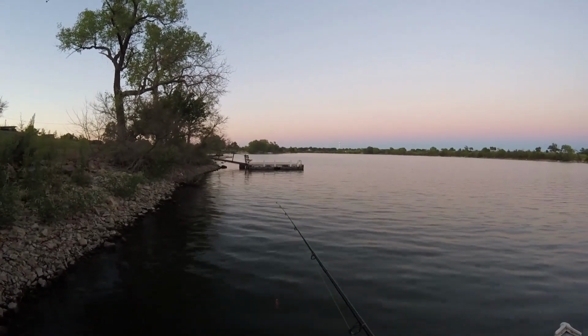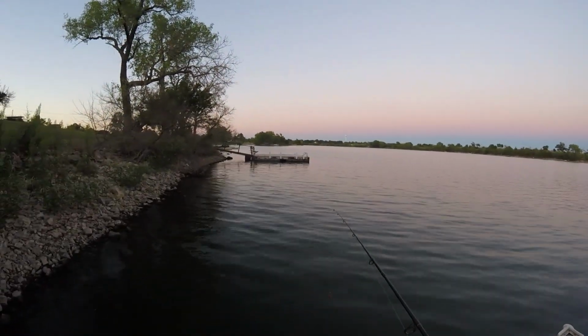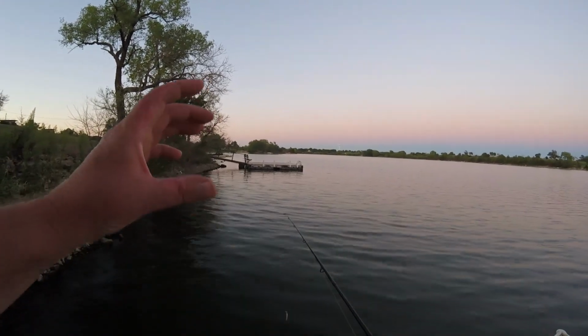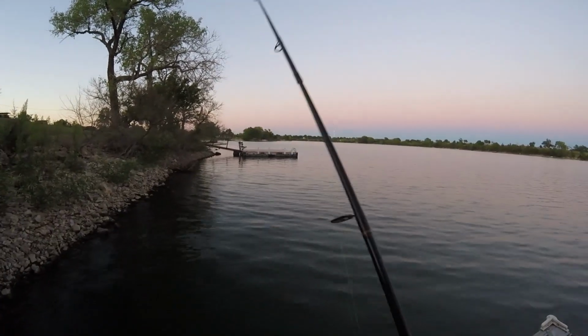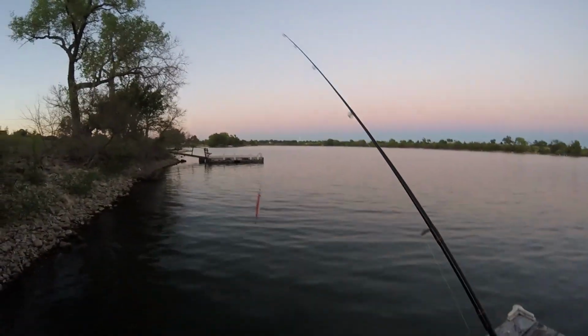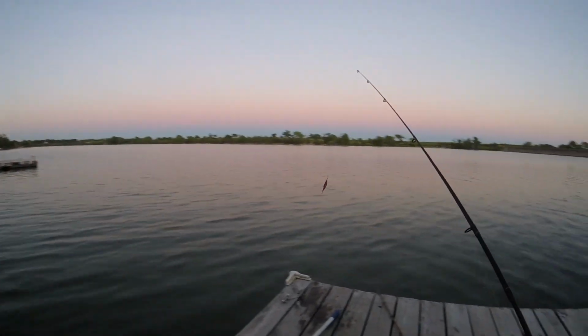See what happens when you get too greedy? It's not good for you. I was getting ready to cast over there, but he's choking. He's got like a big old bluegill stuck in his mouth or something. That's funny. That's crazy. Well, let's see if he floats up. Well, he'll be food for something.